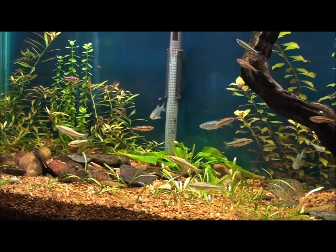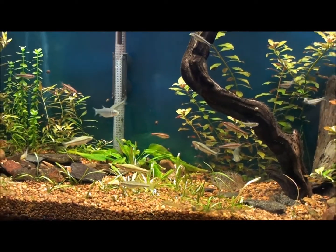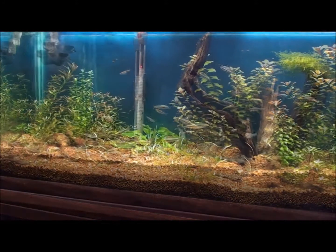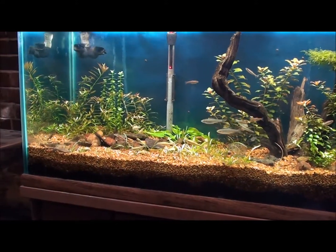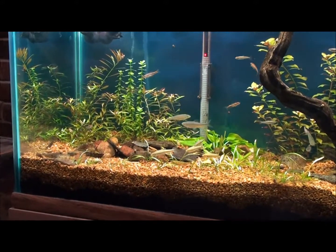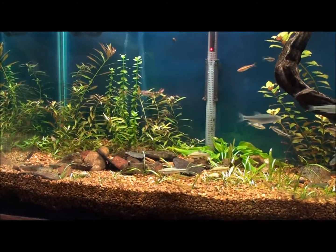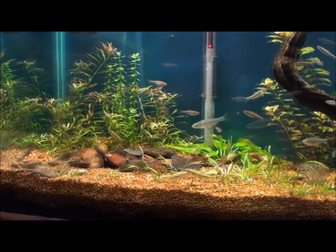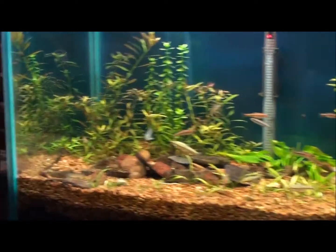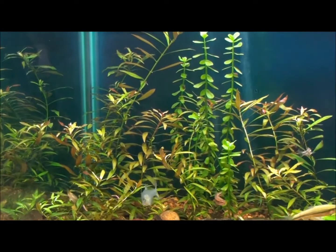Plants are all doing really well in here. They're all growing really well. As you can see, the Ludwigia is growing like crazy. It's pretty much taken over the tank. I had moved the one type, the Ludwigia palustris, over to this corner, and it's pretty much taken over. It's filling in really well. You can barely see the few pieces of lemon bacopa that I left over there. The bacopa's growing pretty slowly, but it's not dying off, so I'll leave it in there.